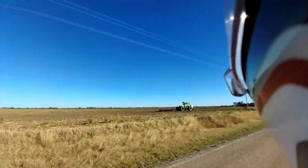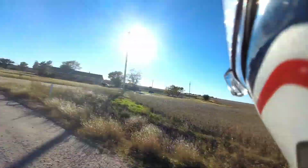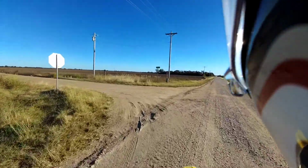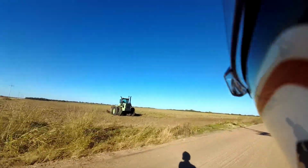I enjoy it. I wonder if I can go, it's 100th. I wonder if I can go west on this one. It looks like I can. A big old tractor.